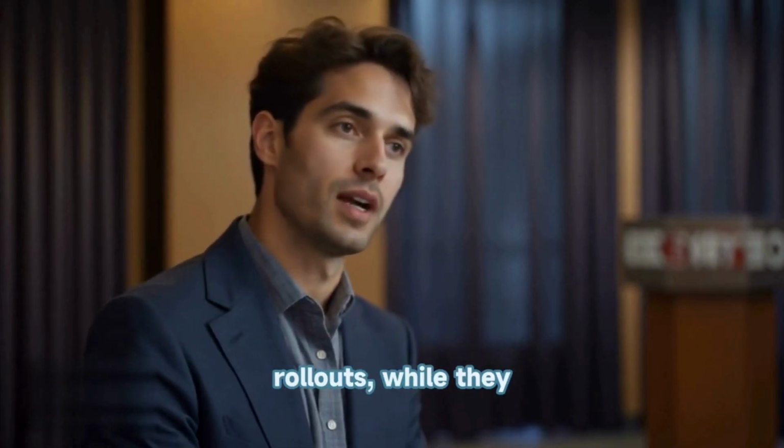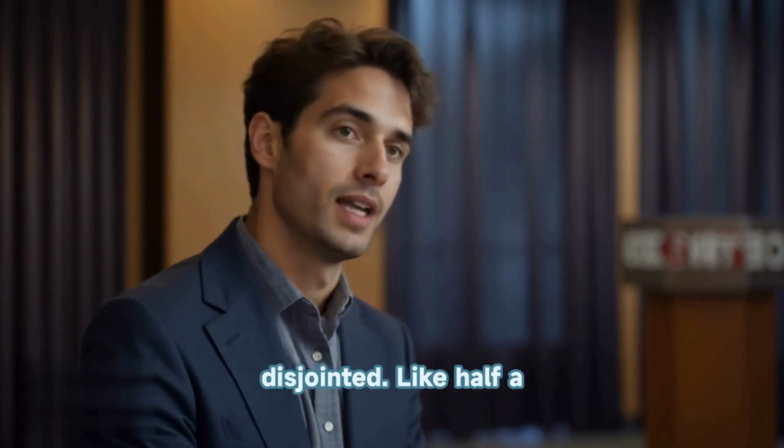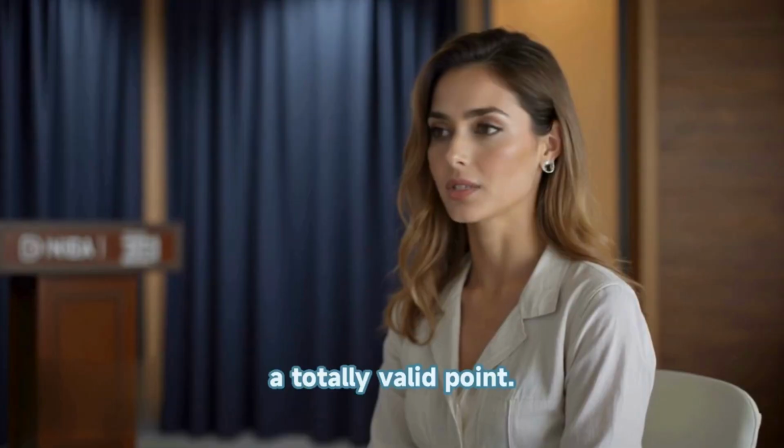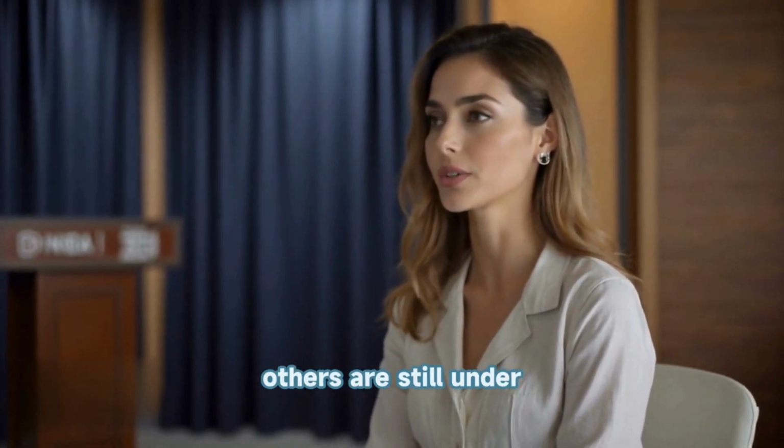But these phased rollouts, while they sound good on paper, sometimes for the user, it can feel a bit disjointed, like half the site is new, half is old. That's a totally valid point. It can be a bit like living in a house during renovations. Some rooms are finished, others are still under construction. So how do users navigate that?